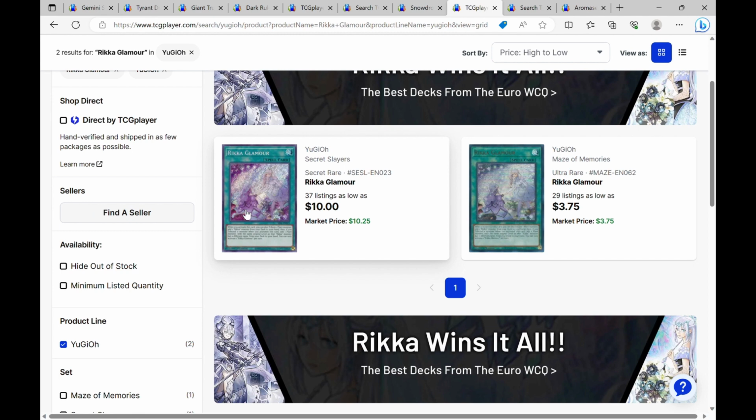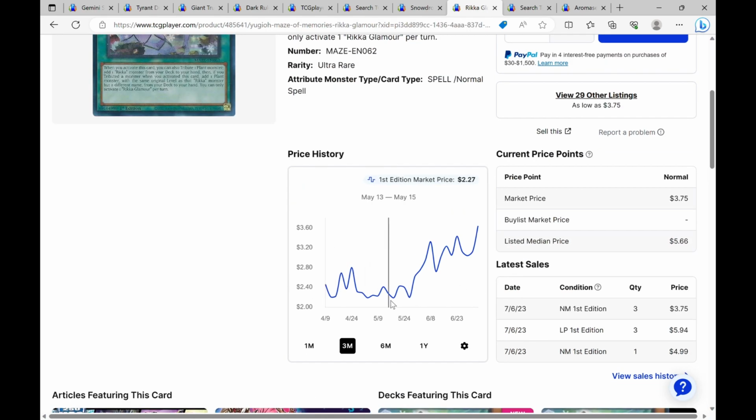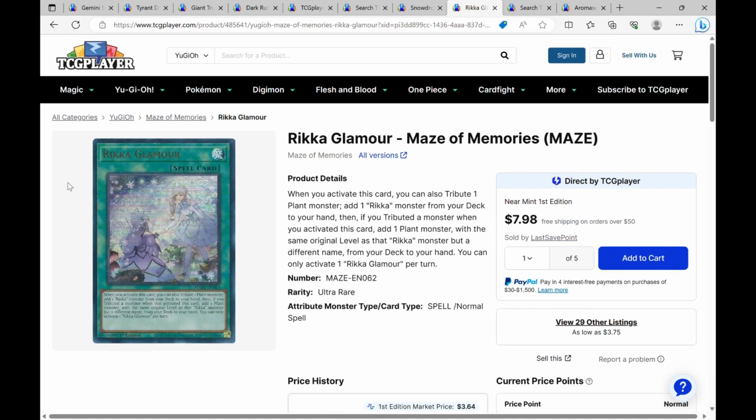And with that being said, Rikka Glamour is also still kind of worth money. You got the $10 for the real secret rare, and then the reprint, which I thought wasn't really worth anything, but it has been going up. It was in its $2 range, but recently it started to slowly climb back up. So now you can get them in the $3.75 to $4.50 range. This is just a product of the deck having its reprints, being at a certain level, then winning a major tournament and just completely skyrocketing.